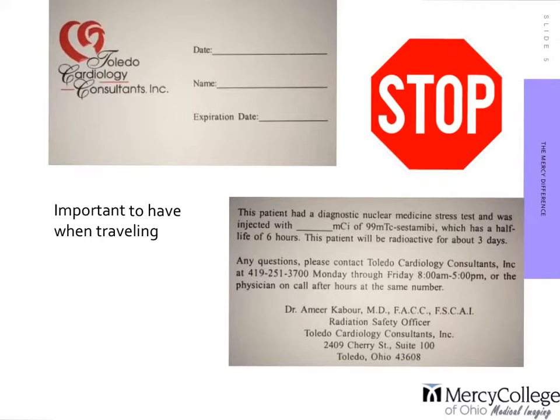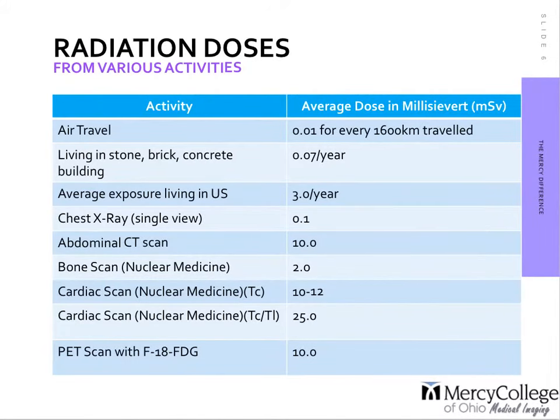That way, in case they get stopped, this is their easy way out instead of having to go through a lot of questions. This slide's going to show you radiation doses from various activities that we would do throughout our lifetime, for that matter. Like say for the first one here, air travel.